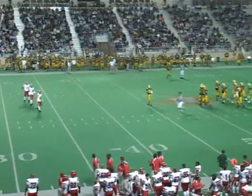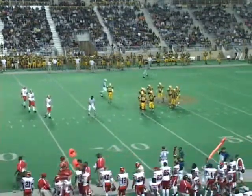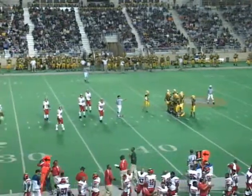We've seen them run the ball a lot today. You run it, run it, run it, and all of a sudden you've got a little play action pass. That'll make it first down now for the Wildcats.